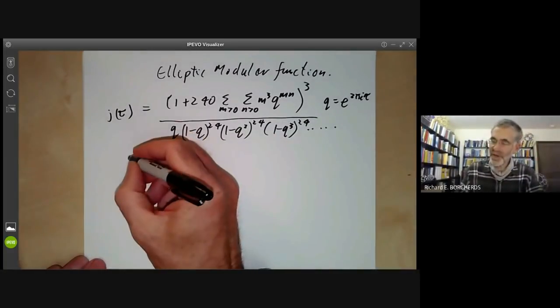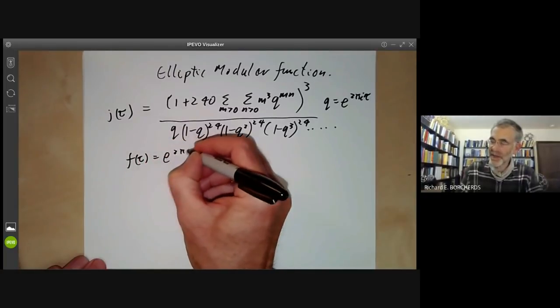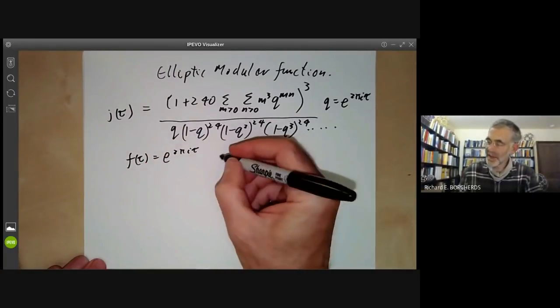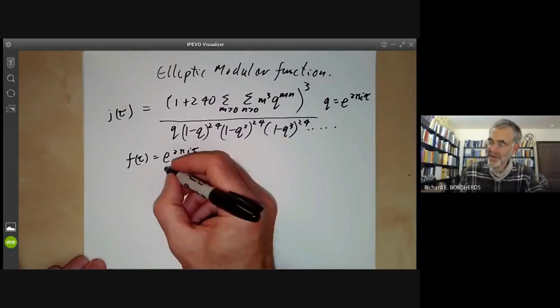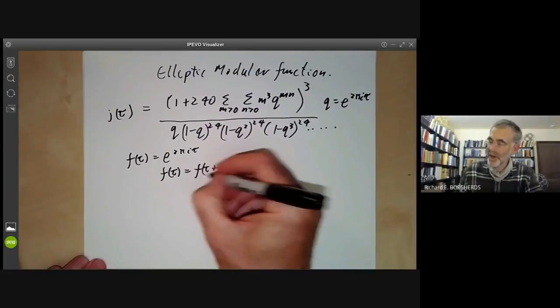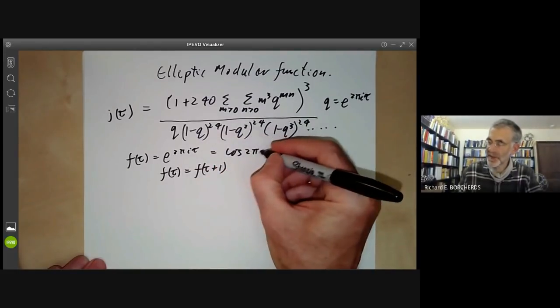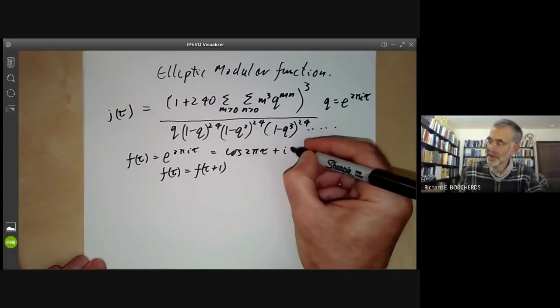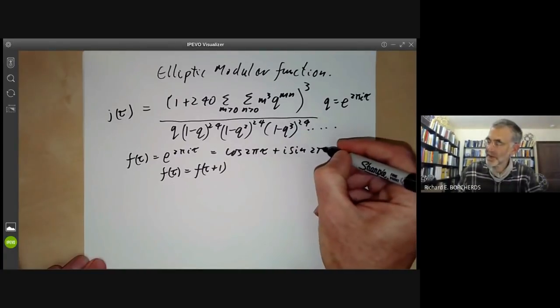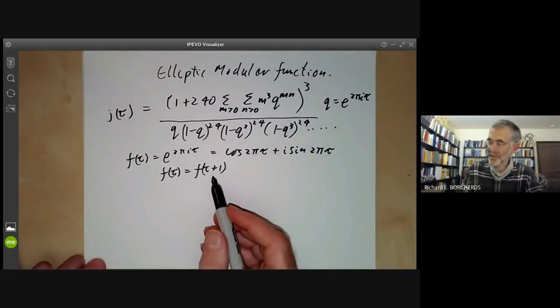Well, if you look at the function f of tau equals e to the 2 pi i tau, this is the simplest function which satisfies f of tau equals f of tau plus 1. You can see this by writing it with Euler's formula: cosine of 2 pi tau plus i sine of 2 pi tau. So these are the trigonometric functions, cos and sine.